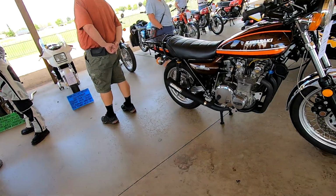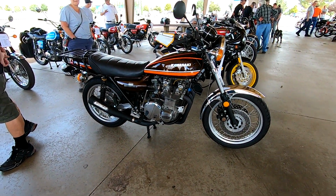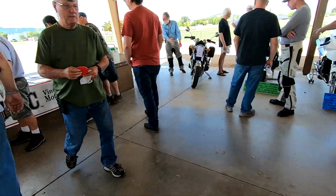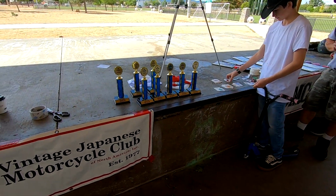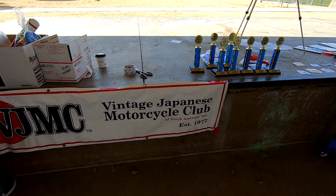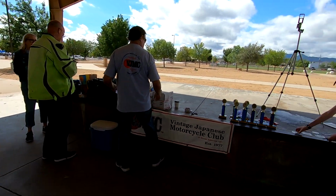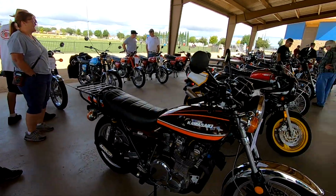Okay, we are at the West Coast VJMC Rally and Bike Show, and today is Saturday, so it is Bike Show Day, and people are signing in, getting various stickers. There's the trophies that will be handed out, and there is our illustrious leader, Jack Stein, and we just got a lot of conversations about bikes right now.